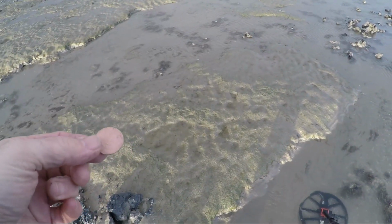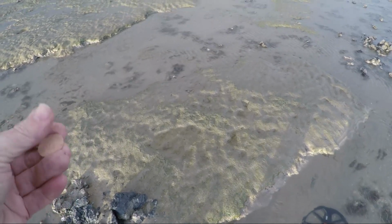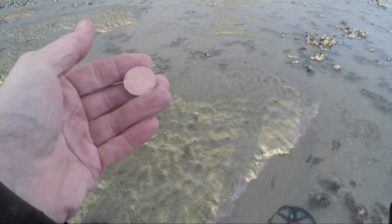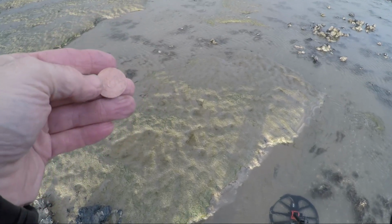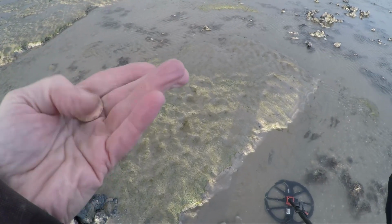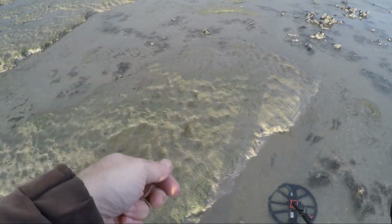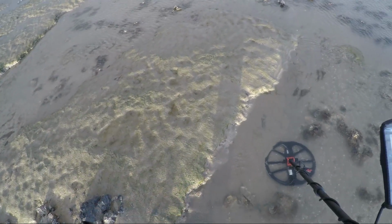Right, first pre-decimal half penny. It's quite worn. George VI, 1943, just about make out on that. Yeah, that's pretty well toasted, really. All right, better than the 2p.